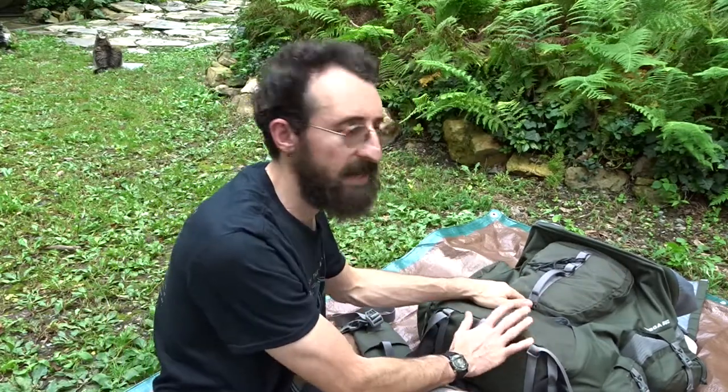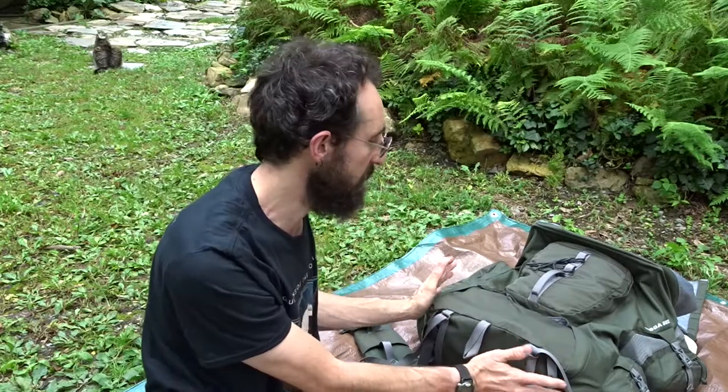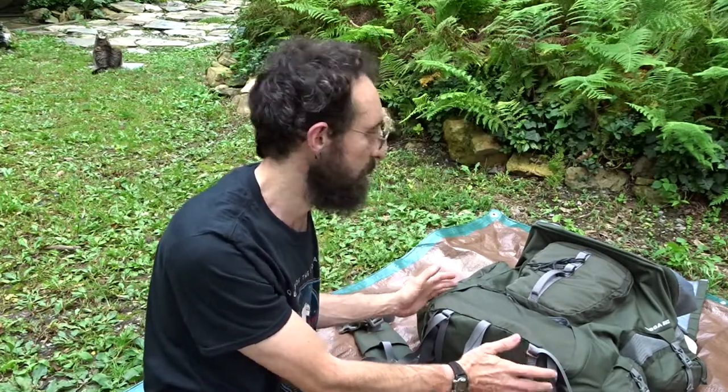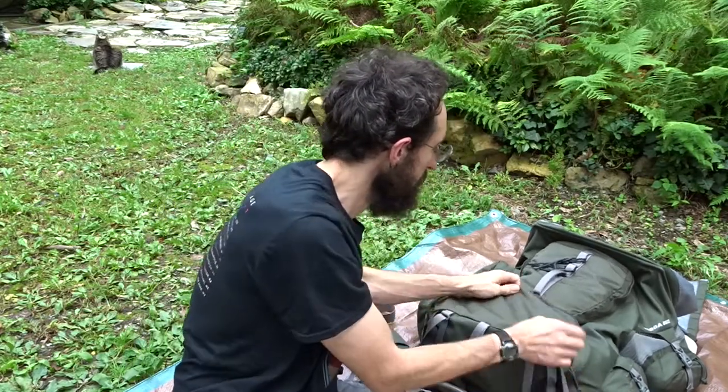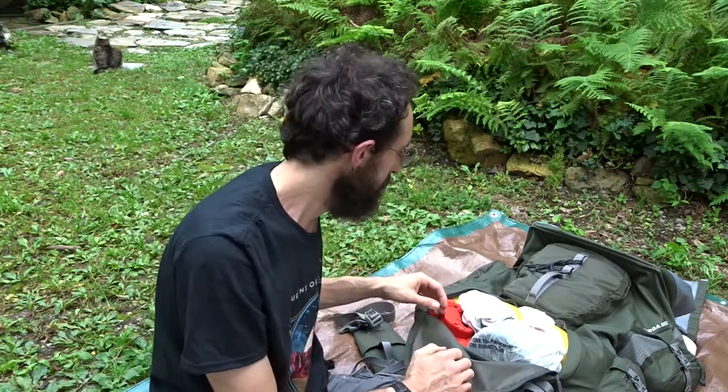So the way this pack is designed, this is meant to be the sleeping bag pocket, but I think that's kind of a poor idea because, as I showed you a minute ago, your sleeping bag is the biggest thing you carry, so why not have that in the biggest pocket? I find that my gear actually fits much better in this pocket. The other thing is I can get to it when I'm on the move if I have to.